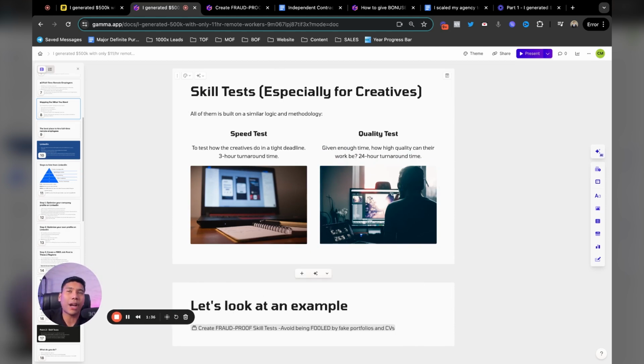So skill tests can be done for any role, but they're especially important for creative roles. There are two ways to test it, which I really recommend, built on similar logic and methodology. The first one is a speed test. We want to test how the creatives do on a tight deadline, a 3-hour turnaround time.